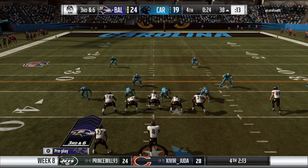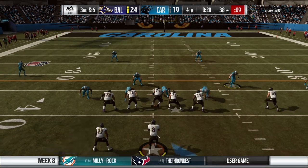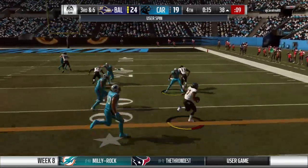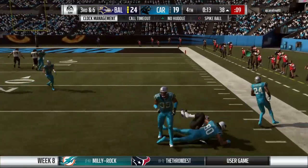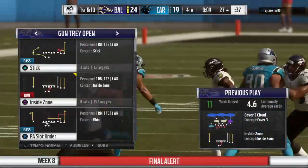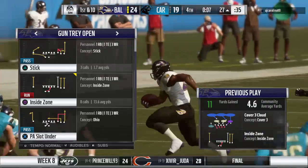Now let's go. Green 39. Green 39. On third down, it's Hunt. And he's going to get this inside the 30. Call it a gain of 11 yards, and that should just about do it.